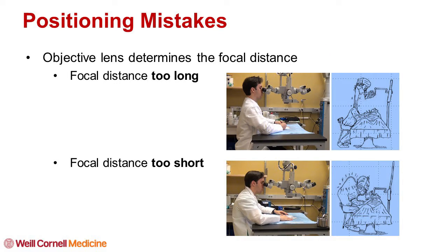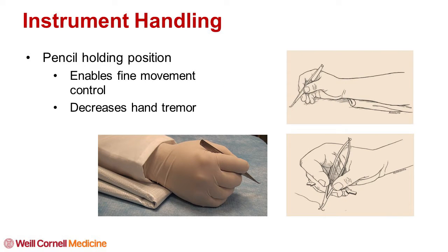A commonly seen error involves the use of an incorrect focal distance, which results in unnecessary physical strain. A long focal distance will force the surgeon to stretch his or her neck, causing neck pain. On the other hand, a short focal distance will force the surgeon to curve his or her spine, resulting in back pain.